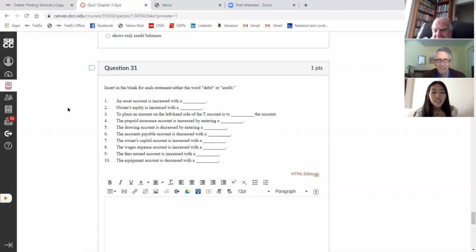An asset account is increased with a debit. No, that's right. You're correct. I'm only teasing. Go ahead, Roby. Let's roll through these. Equity is increased with a credit. Riley, next one. To place an amount on the left-handed side of the T account is to debit the account. All right, number 4. Prepaid insurance account is increased by entering a debit. Yep, that's an asset.